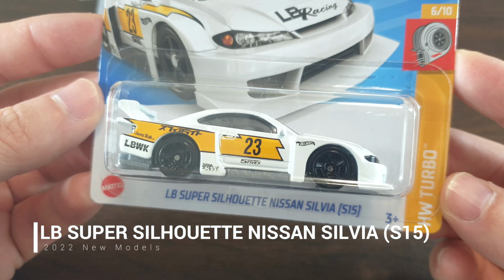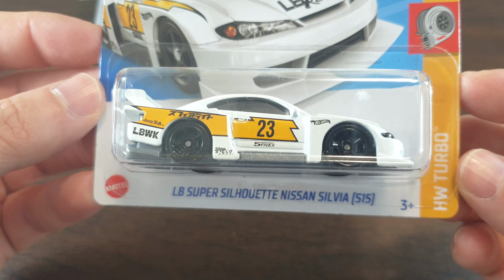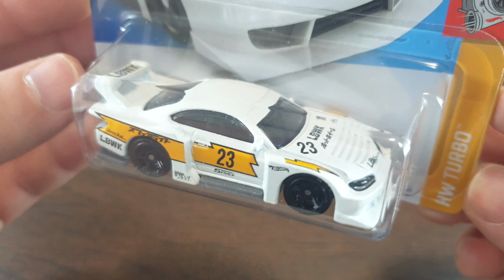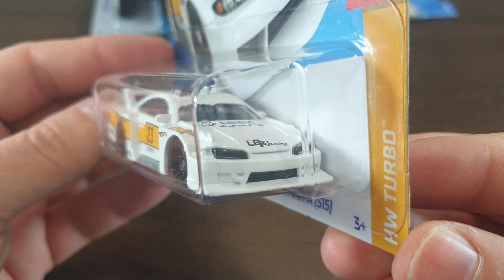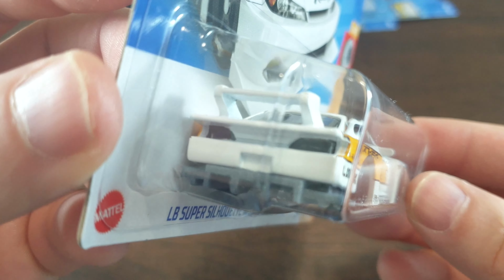Another one that will probably suffer the same fate is the LB, the Liberty Walk Super Silhouette Nissan Silvia S15. This is a very cool casting, especially because it's white, and for me white matters because I enjoy white cars a lot. It also has details. It's very nice.